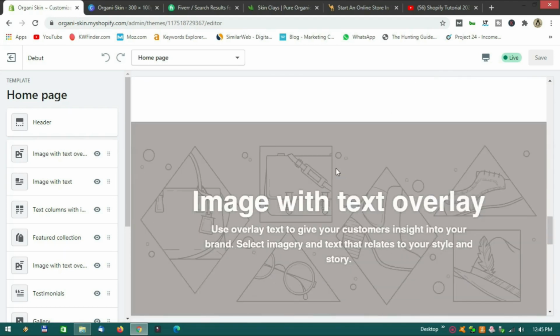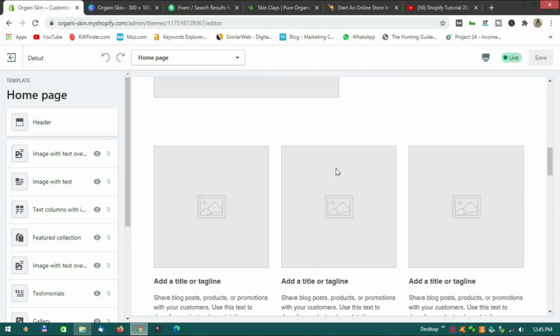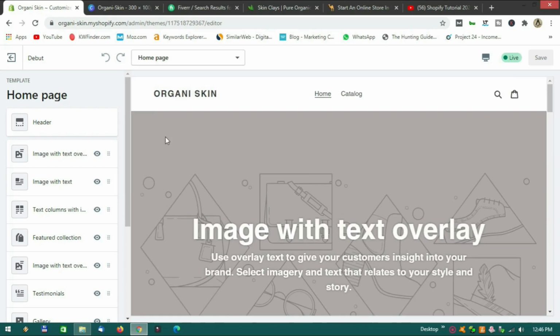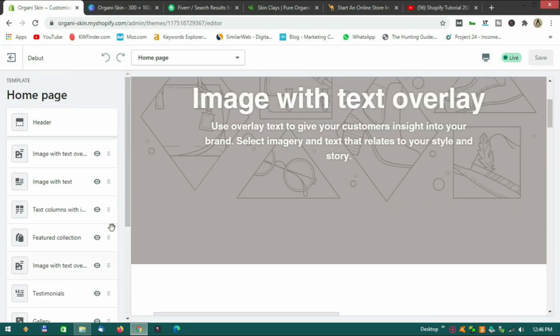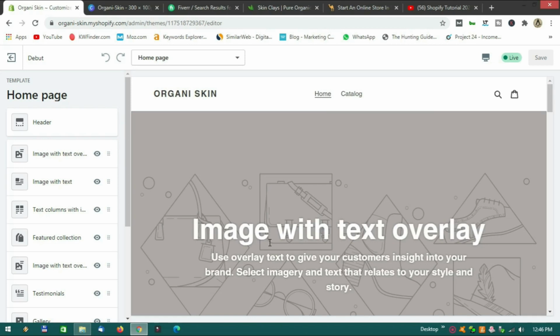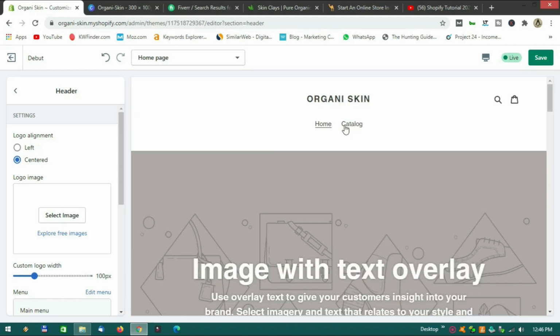So it's got everything an online store needs to be successful. So let's look at the panel here on the left. This is obviously the sections of your website. And these are the theme settings, theme actions, and we'll work with all of them throughout this entire video. So first things first, let's look at the header here. The header is this part here, and you can see our logo alignment is on the left. You can always go ahead and put it to the center, and it looks like this.